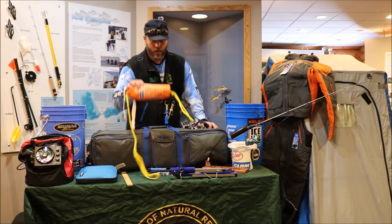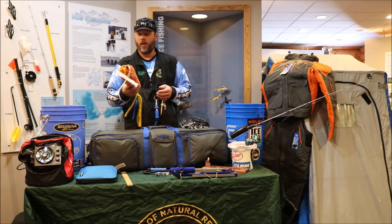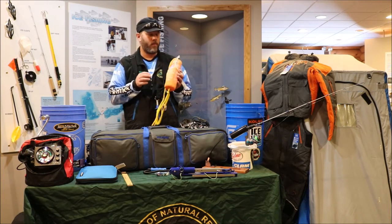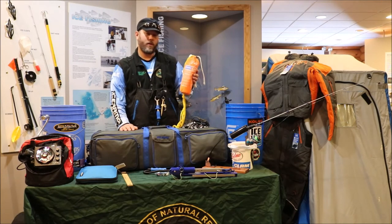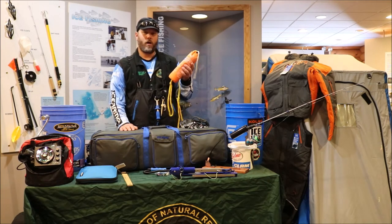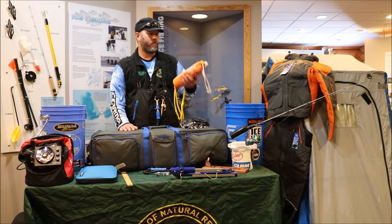The one thing I would invest in, and again, it's dual purpose. I always find dual purposes for everything. When you go to buy it, these are relatively inexpensive. They usually run, I'm guessing, between 10 and 20 bucks. But keep this with you at all times. I have two of them. I keep one on my snowmobile, and I keep one in my sled or shanty, whatever I'm pulling out onto the ice. So I always have this.